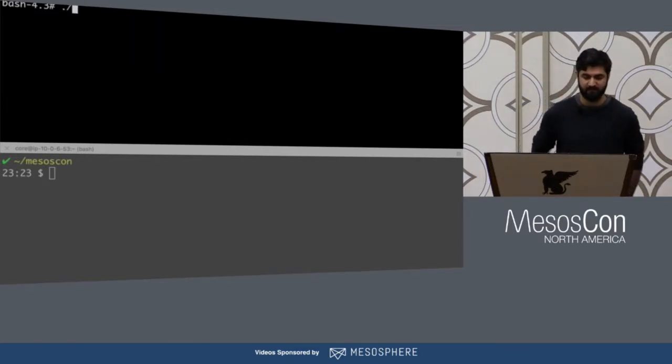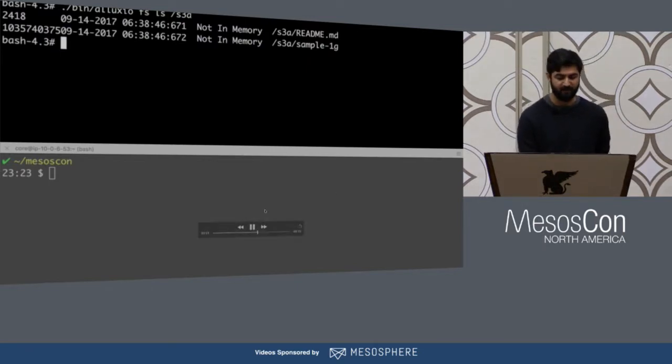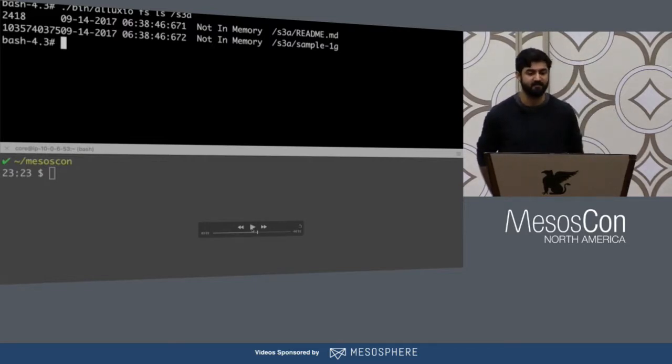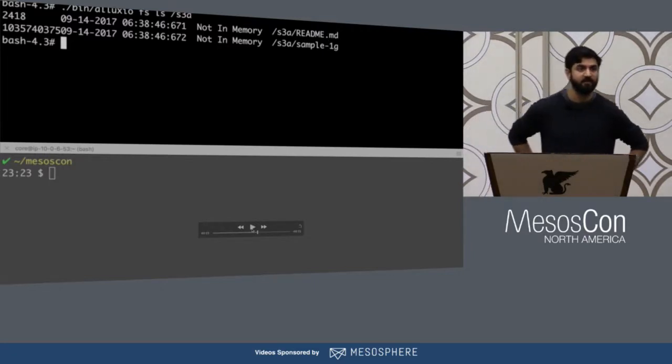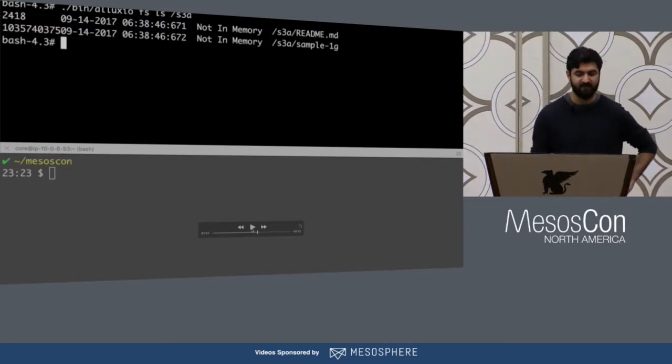So as you can see, S3 was mounted at that location. And once we list the contents at the location S3A in Alluxio, we'll see the same two files that we had in our Amazon bucket, readme and sample 1 GB. Sample 1 GB, like I mentioned before, is the file that we'll use for the performance numbers in the count Spark job that I'll run. Like I mentioned before, the not in memory annotation only means that the metadata has been fetched from the storage systems back in Alluxio and not the data yet.